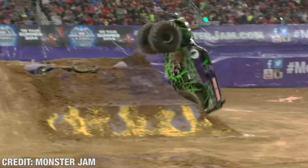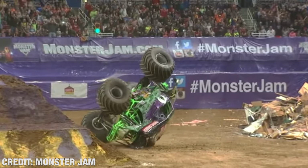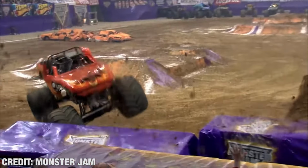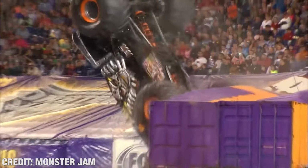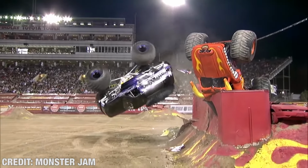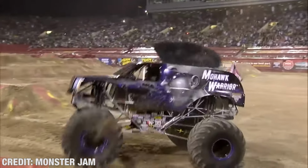From 2014 onwards, backflips had become an integral part of most Monster Jam shows, and by 2015, backflips had become a regular move attempted at shows and featured at pretty much all of them. But once a move is proven to be done and completed somewhat easily, innovation is bound to spark.